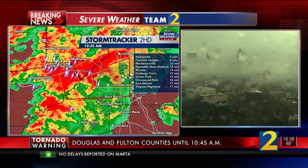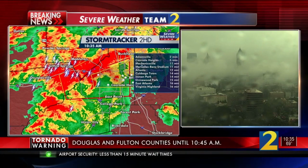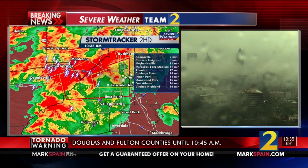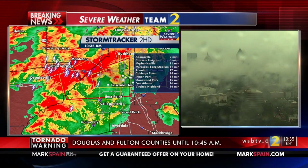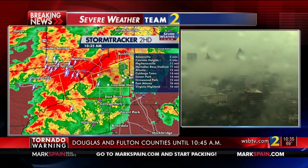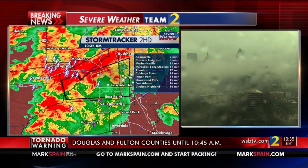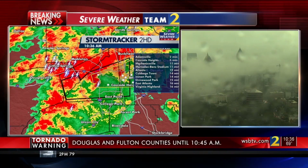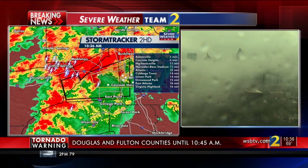I can't emphasize enough how serious this situation is. Downtown Atlanta, midtown Atlanta, south side of Atlanta. This is a storm that is capable of producing a tornado and is showing signs on our correlation coefficient, our part of the radar that is capable of picking out whether debris has been lofted. It's showing that debris high above the atmosphere and high above the ground. So this is a storm where we need to be in our safe places right now. So Mechanicsville, you got about 11 minutes to prepare.